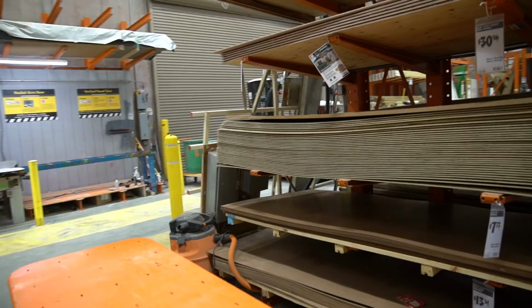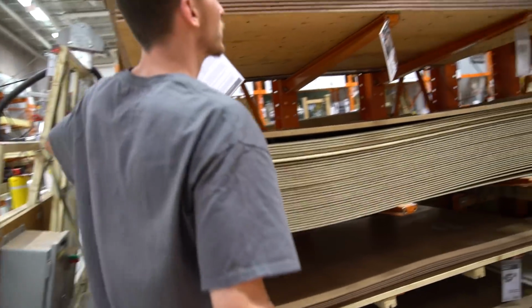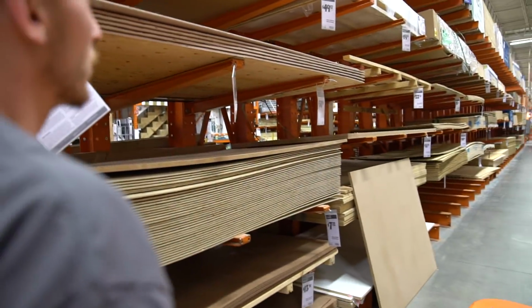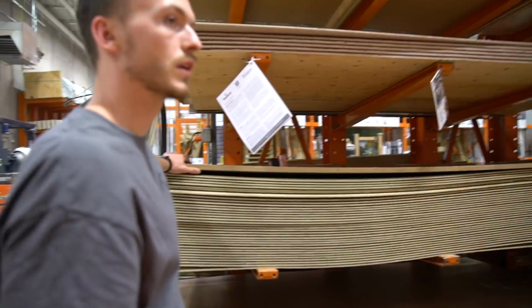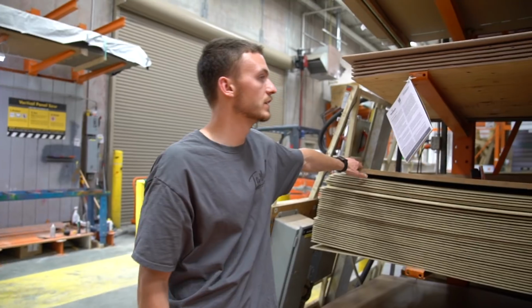Out here at Home Depot, let's see what kind of stuff we can get into. Which one's which? What's the good one here? 4x8. There's two right there. We want 3/4 for the base, and we're gonna want 1/2 inch for the panel. Gotcha.